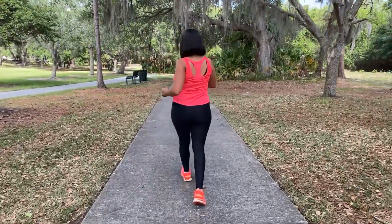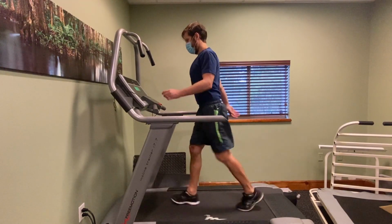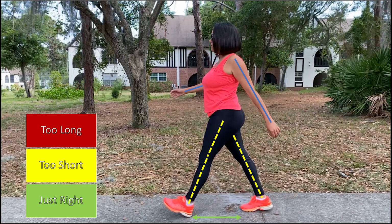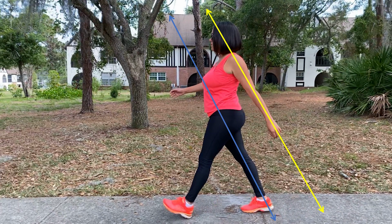I will be using a video analysis to go over easily correctable major mistakes that I see my patients do in the clinic. All you have to do is focus on this: hip drop, step length, trunk rotation, and probably the most important, the arm swing, or lack thereof.